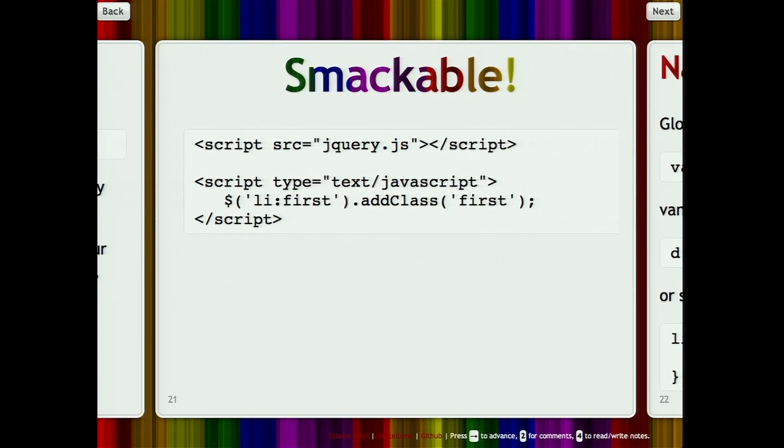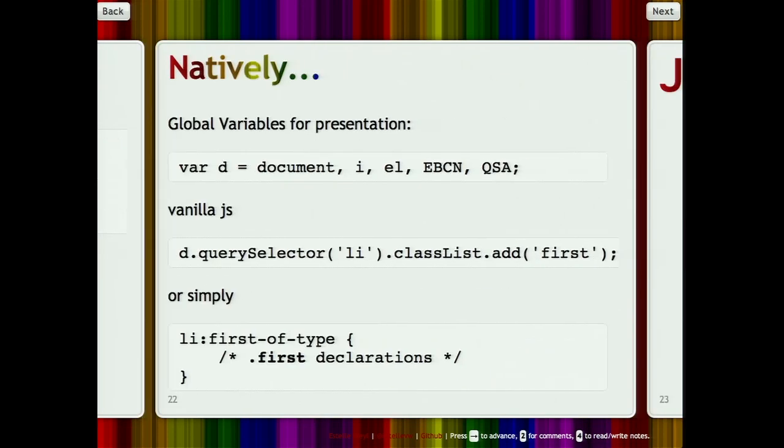So remember our smackable code? You just want to hit the person that wrote this. How can we do this without importing a library? Simply. One thing to note is I don't have enough room. My slides aren't wide enough, so I'm not going to declare my variables, so don't hit me over the head for not declaring my variables. I'm declaring them here so I have less room.